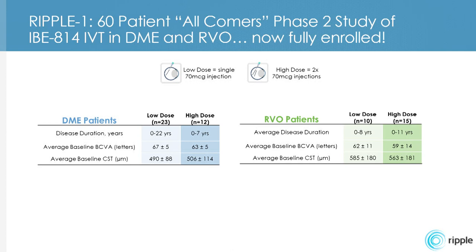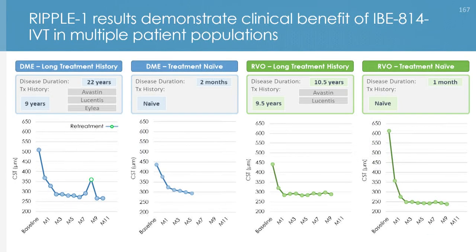You can see here both short duration and long duration for DME and RVO patients. Two different arms: one low dose, which is that single 70 microgram injection, and the high dose is two of those implants. And so we're seeing the ability to treat multiple patients. So this is the CST graphs here. See both DME and RVO patients, both naive and long treatment.